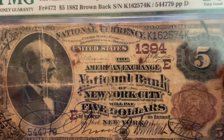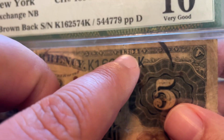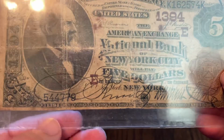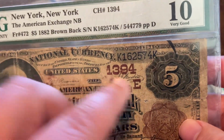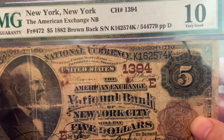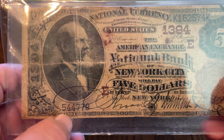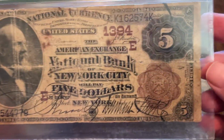You can see on here, this one is charter number 1394, and it's interesting because they use that 1394 as part of the image throughout the note. 1394 there. The Nationals also had two serial numbers. They had a serial number for the individual bank, which this one is 544779, and then they had a serial number for the Brownbacks in general, and this particular one is K162574K. It's interesting because when I looked this one up, this is a pretty high serial number. It's almost as high as you can get, and I'll show that in 1 second.